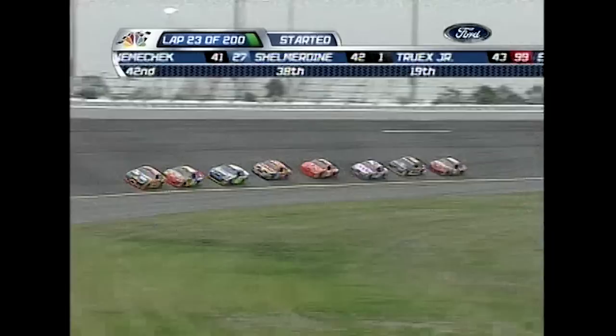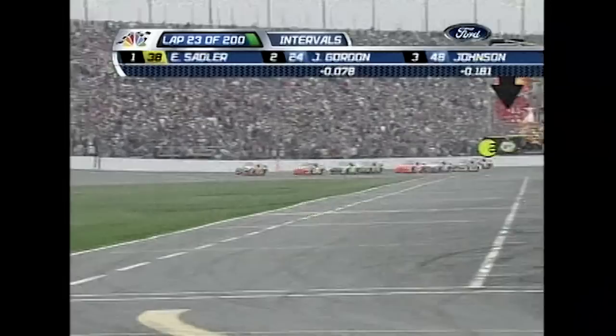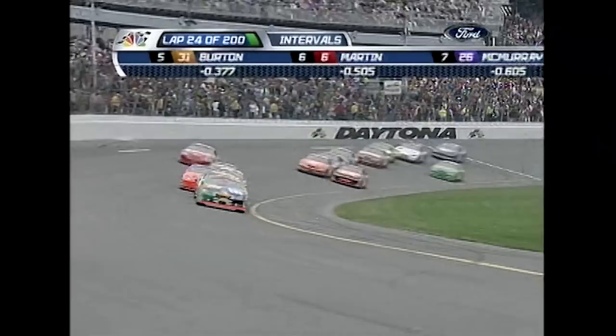Elliott Sadler in the 38 leads. Jeff Gordon in the 24 wants the lead. Oh, he does. That was a very aggressive move by that 24 car going in turn three, trying to get up on the back of that 38 and get him a little bit loose, move him up off the bottom, and then he would go under him.